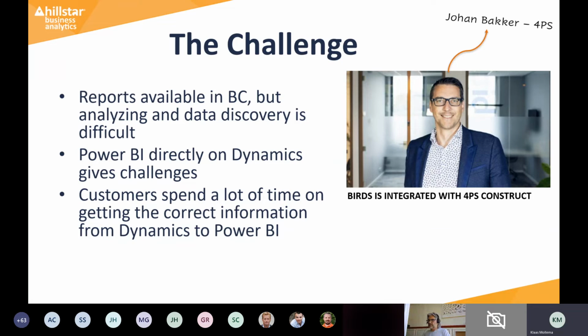And we did a proof of concept with them, and they were convinced, but more important, their customers were convinced. And since late 2018, we implemented Birds at 20 customers from 4PS in the enterprise environment as well as the small and medium business. So it's suitable for customers with, let's say, 10 million turnover and 10 billion turnover.